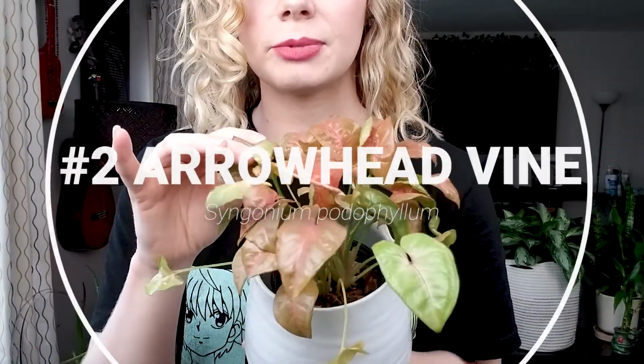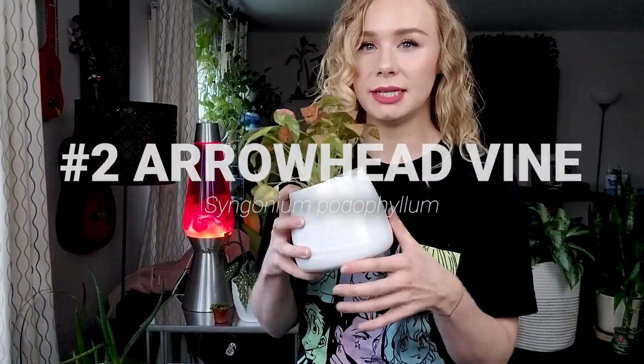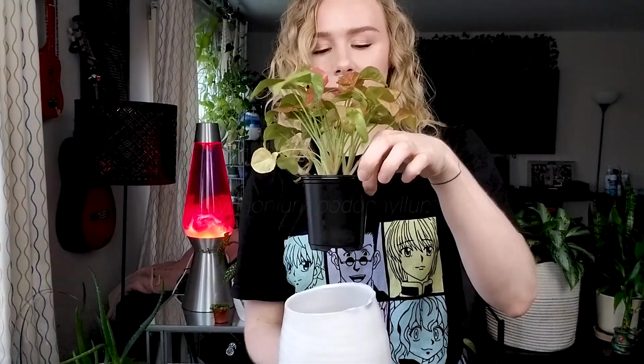I got this one from Planterina. She came in a mini size, and I just now upgraded her to a bigger pot, so she's starting to grow a little bit more. But these guys are so easy to take care of, and they grow very quickly. And the cool thing about Syngoniums is you can find really affordable, cheap Syngoniums like this one that are still beautiful and come in a wide range of different colors.